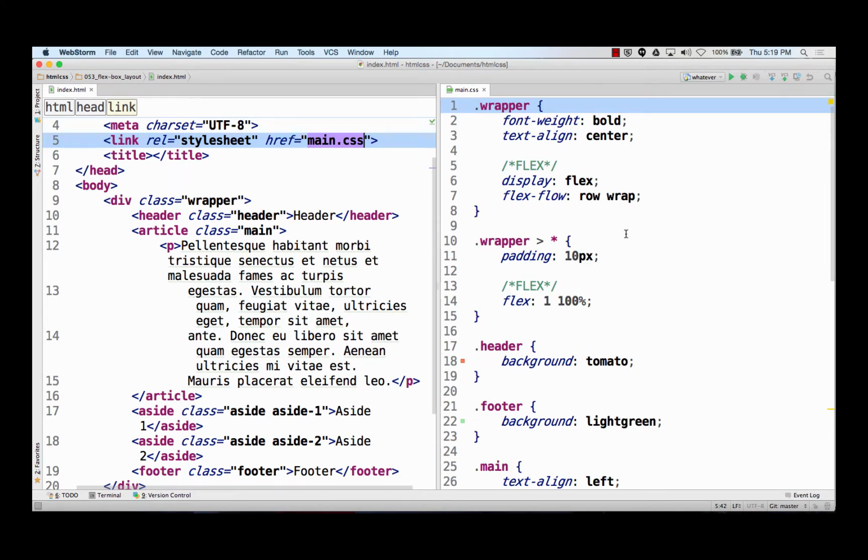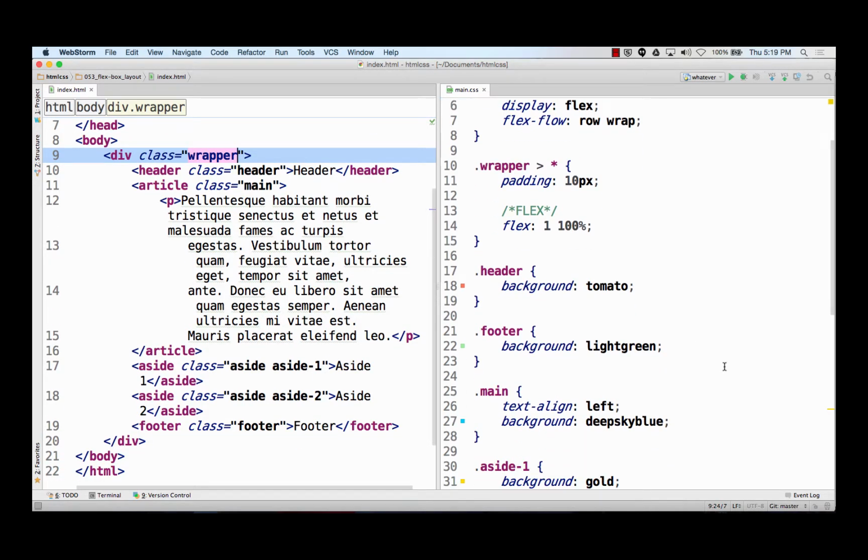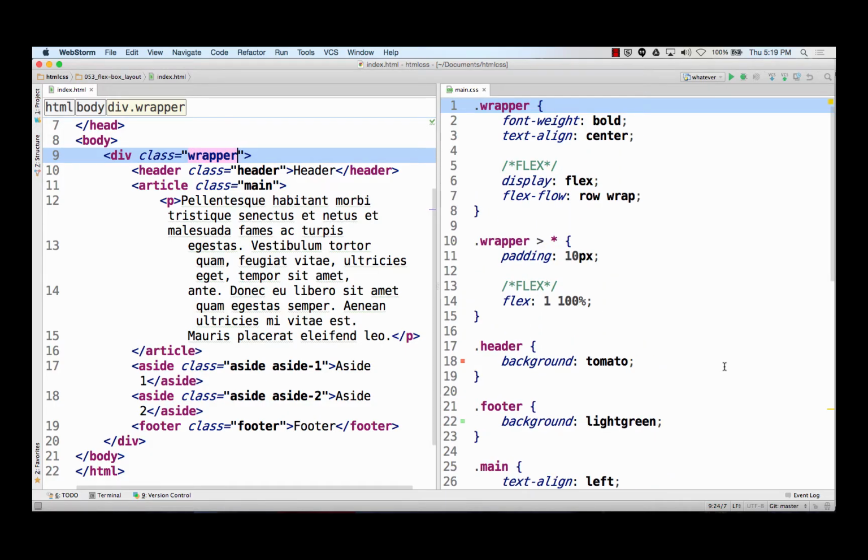So that's flex and media queries and flex on that one? Yeah. So, wrapper, class wrapper has flex. Wrapper wraps around the header, the article, the side, and the footer. And then all of those items are children of wrapper, descendants of wrapper. Is that what this means? Pretty sure that's what that means.